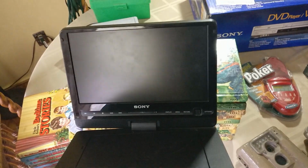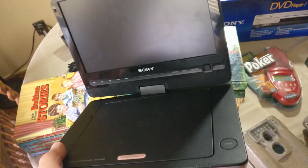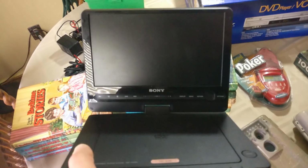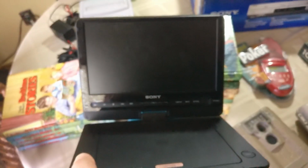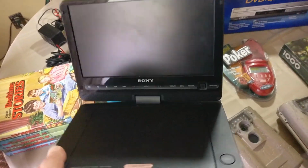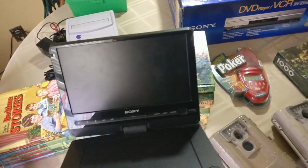So I went ahead and ordered a power supply. I don't think I'm going to order the remote because it's about $10, $15. The power supply was $8.50. I did test it because I have one of those universal power supplies where you change the end to fit whatever plug you need. Definitely, if you don't have one of those, pick it up.